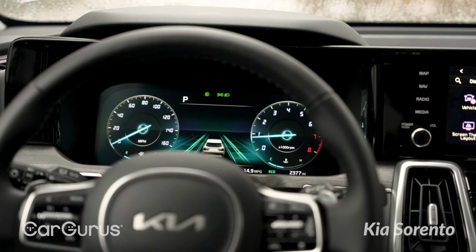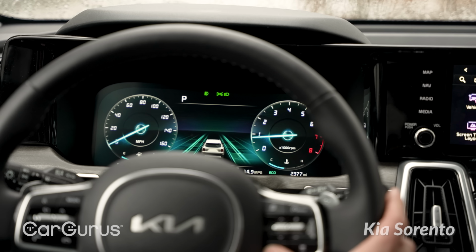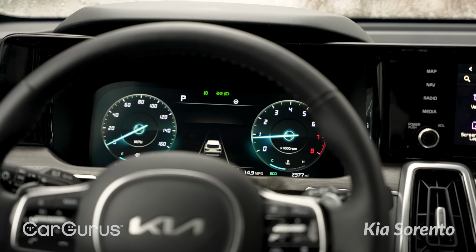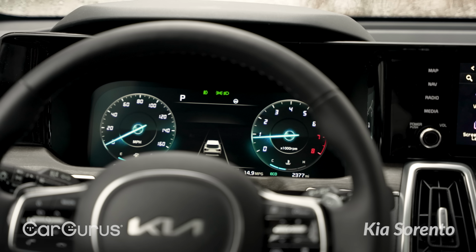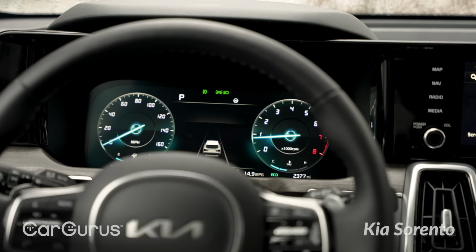But what's really interesting is the visualization of the highway driving assist. That really helps because you see if you're in the lane, you see another car coming up ahead, and this system works really well. But again, you cannot get this on lower tier trims.